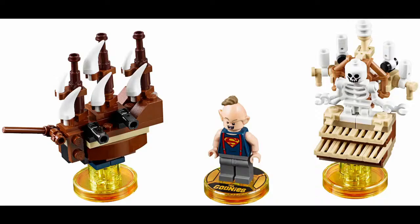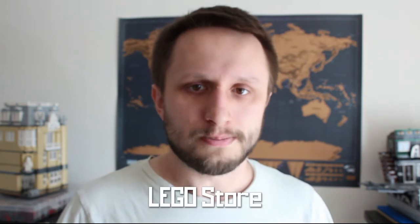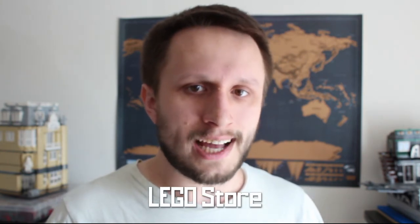So I'm not thrilled to see Goonies here, but I'm not the boss, and lots of people are going to buy it. So I have to assume it makes financial sense, but I don't like it. I'm not happy as a fan that I can't get hold of these types of minifigures without really overpaying for it.